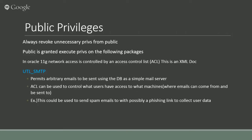If that's not set up appropriately, this could be used to send spam emails with maybe a phishing link to collect user data, as you see there. That's one of the malicious uses for the SMTP server.